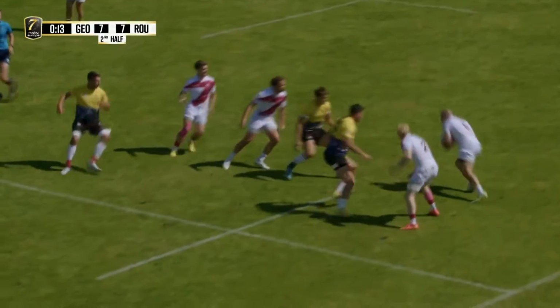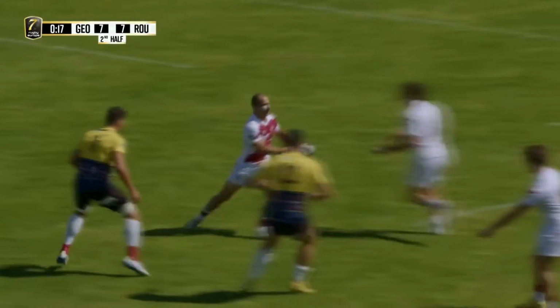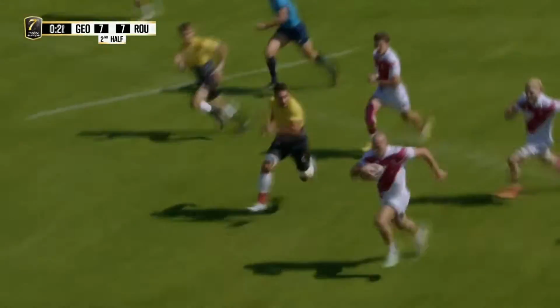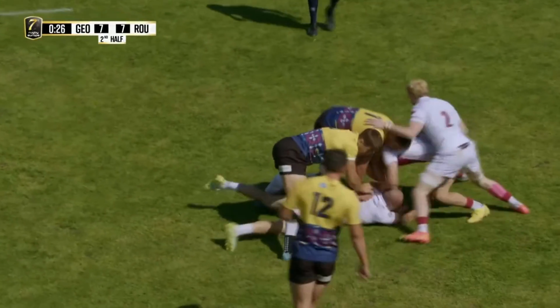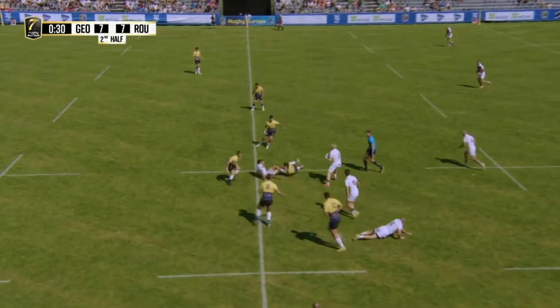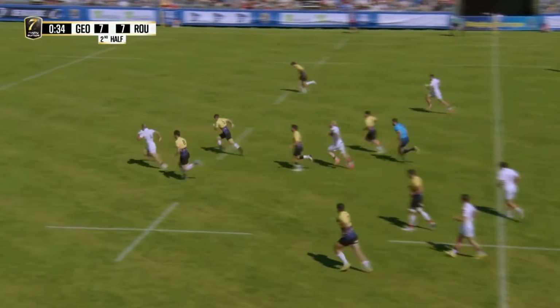Beautiful little drawn pass. I spoke too soon, the commentator's curse. Oh, and that is much better. Georgia really taking it to the Romanians in this half. They're keeping it tight, trying to compress that defense. Oh, and finding those weak shoulders.